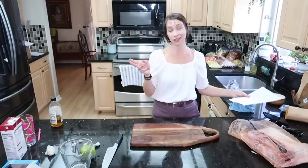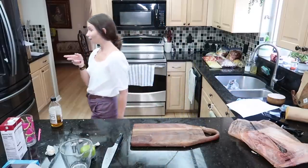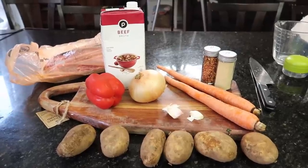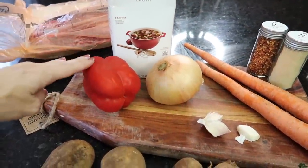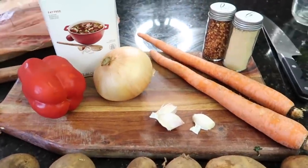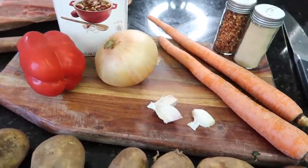I don't even really like tomatoes with my curry, so I'm gonna see if I have a red bell pepper out there. Be right back. Here's everything that you're going to need, modified. Beef broth. Instead of tomatoes, I'm doing a red bell pepper, onion, carrots. You work with what you have. If you don't like something, replace it with something else.